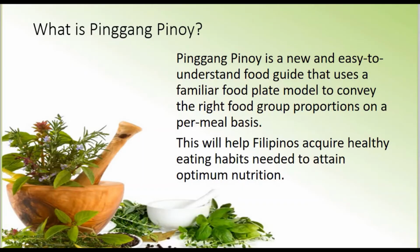So, what is Pinggang Pinoy? As shown on my screen, it is a new and easy to understand food guide that uses a familiar food plate model to convey the right food group proportions on a per meal basis. This will help Filipinos acquire healthy eating habits needed to attain optimum nutrition. This was developed by the Department of Science and Technology Food and Nutrition Research Institute.